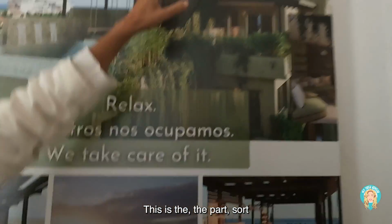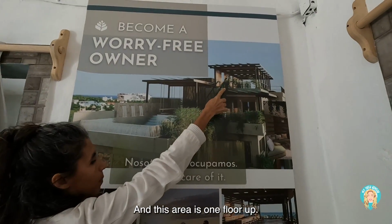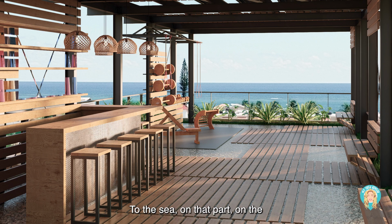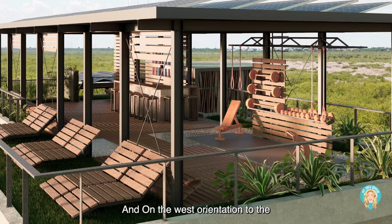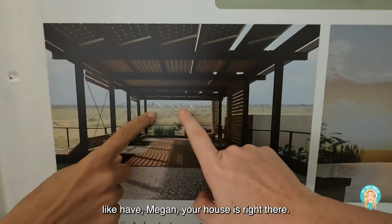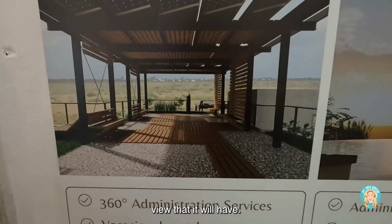This is the rooftop, which has two areas. This is the infinity pool we were talking about, and this area is one floor up. This is the view you will get of the sea on the east orientation with the sky bar, and on the west orientation to the mangrove. This is the actual view also. And that's cool because Megan, your house is right there. This is Punta Arena. Yeah, that's the actual view that it will have.